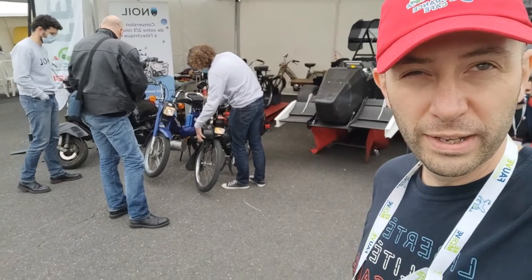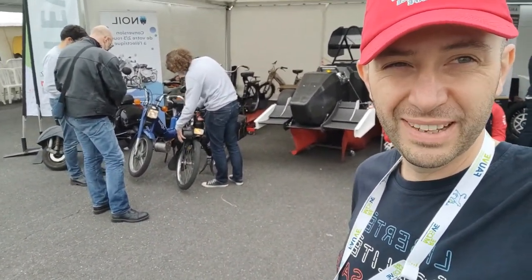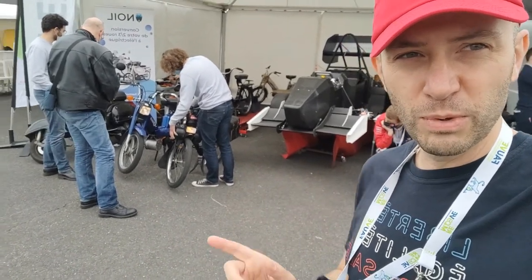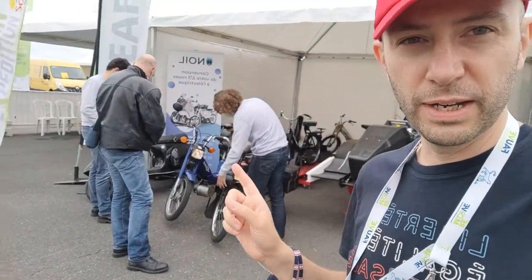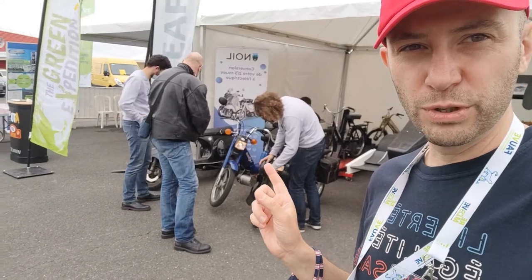It's a 102 from Peugeot from 1971. It's going to take 2 hours to do. And for those, it's a bit more expensive. They do 60 kilometers of range. That's the blue one you can see there as well. Very popular in France, 102, 103 from Peugeot.